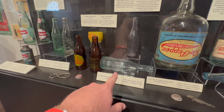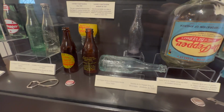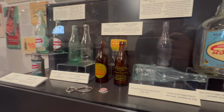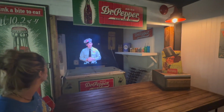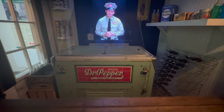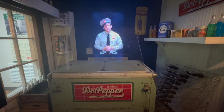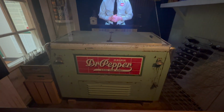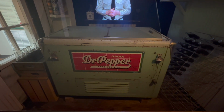Man, that's a super nice Dr. Pepper. I love the embossing on that one, and the one behind it too. Way cool. We're not going to show you everything in this museum. There's too much to see. There's lots of these little automated screens that have the history in the background. Tons of bottles everywhere. There's a couple of Trimes up there. But look at that cooler. My gosh, I would love to have that cooler and those graphics on it.